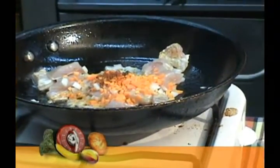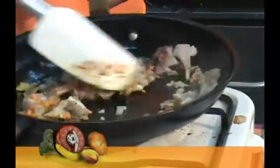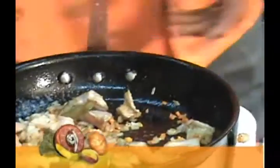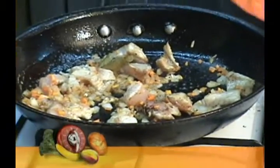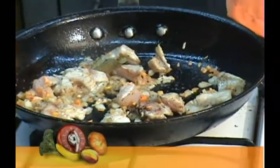Right? Celery goes really, really nice in a pilau. It's a very robust flavor. Goes really nice in a pilau. If you want to put vegetables in there and you don't have all your vegetables, you can throw in some portion of mixed vegetables for color if you want to make it look really nice, which some people like to do.